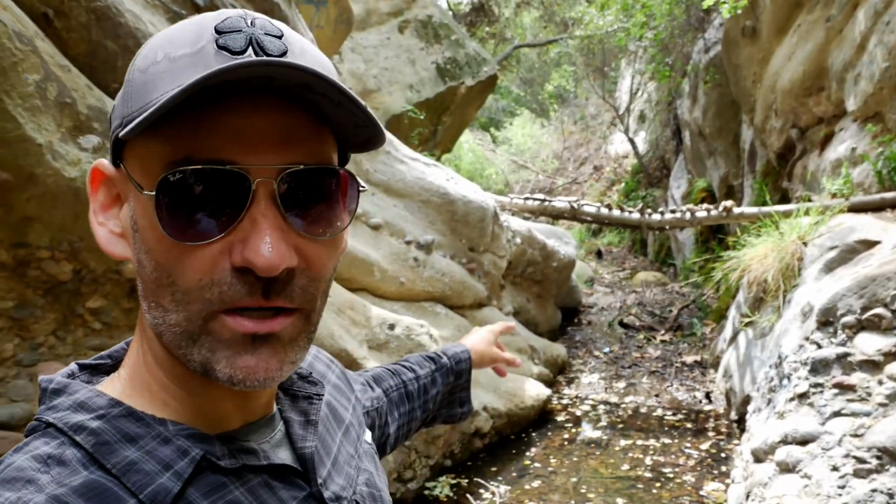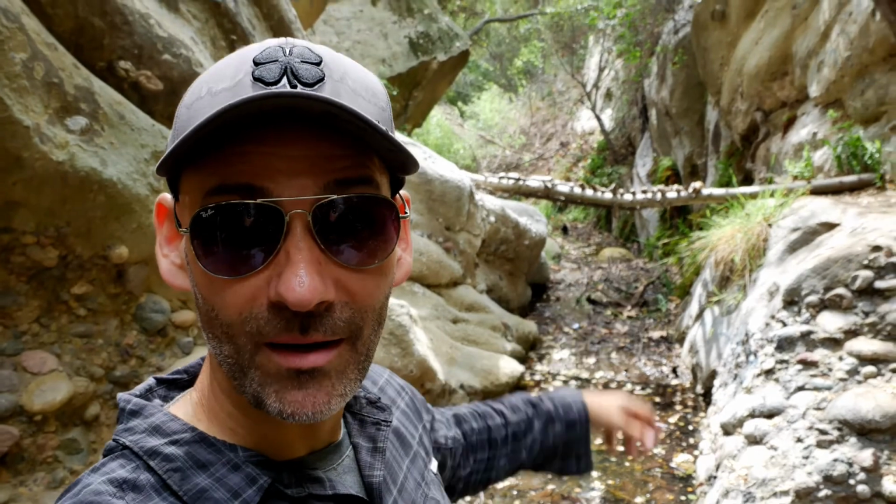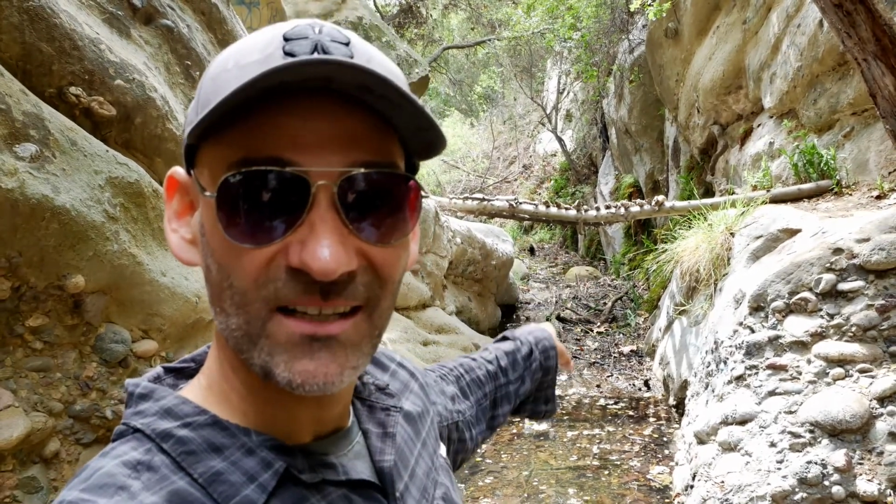Okay, so we made it above Santa Ynez Canyon Falls. Cool little pockets up here, little grottos. There's this crazy, somebody made this bridge over here which supported me and my bag, so that took a good 240 pounds across that thing, but I would be careful. The water is so low you could probably just wade through. It's ankle deep. Beautiful narrow spot here.